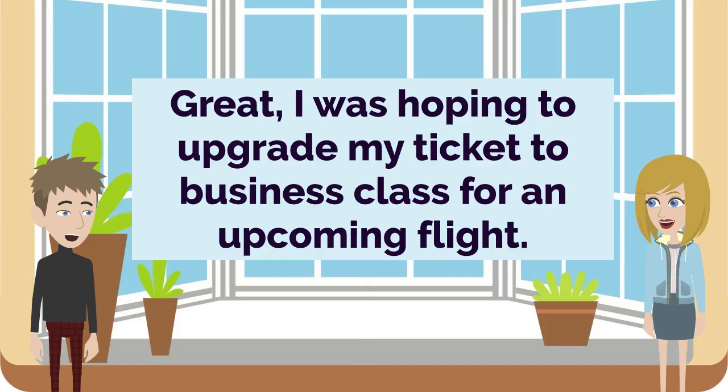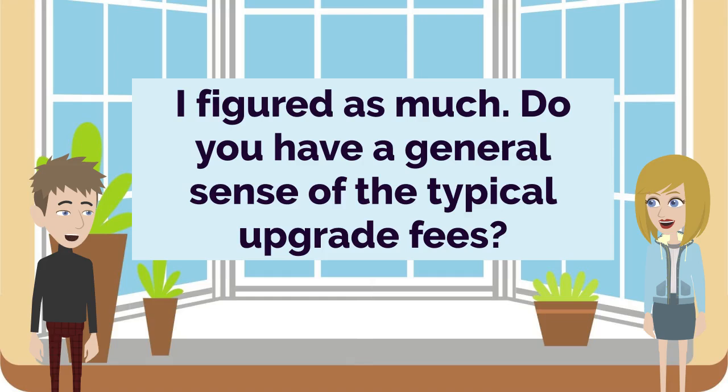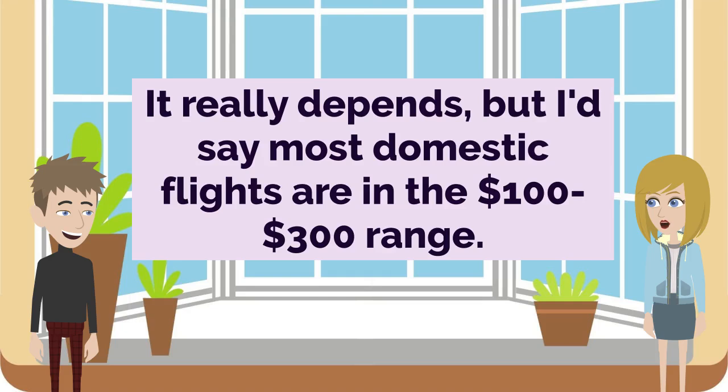Great, I was hoping to upgrade my ticket to business class for an upcoming flight. I see. Well, the cost to upgrade can vary quite a bit depending on the airline and route. I figured as much. Do you have a general sense of the typical upgrade fees? It really depends, but I'd say most domestic flights are in the $100 to $300 range.